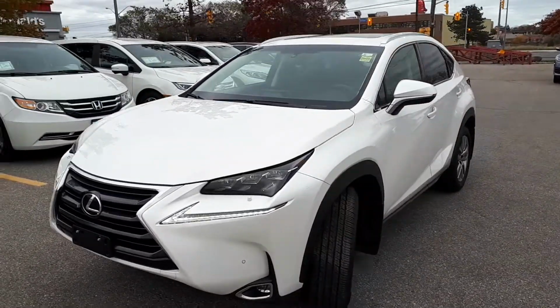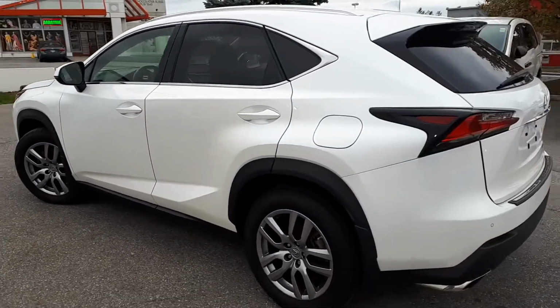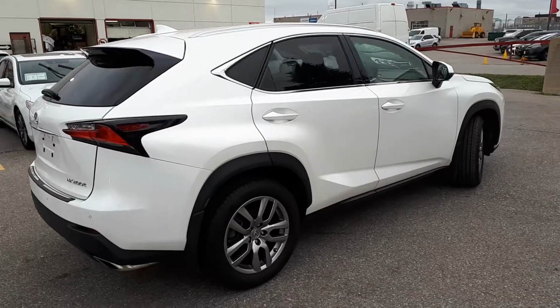NX 200T base. Here's a quick look at the outside of the vehicle. Now let's take a look at some of the features inside.